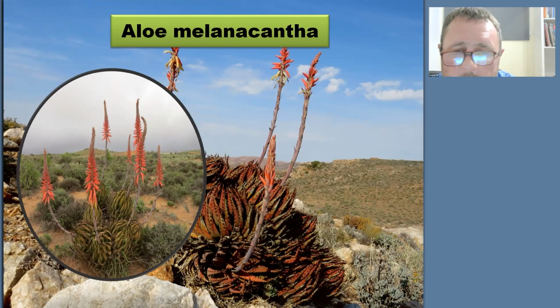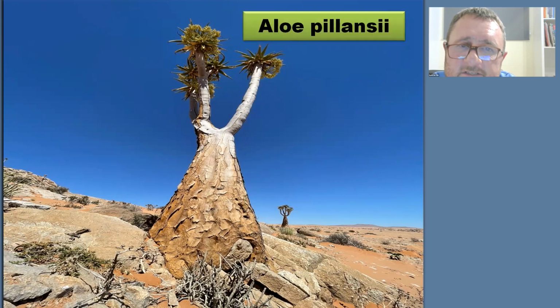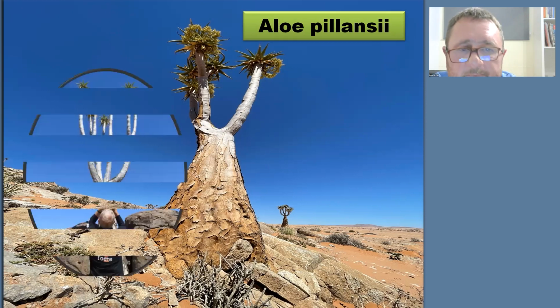So it's quite a beauty when it flowers. Here is one of my favorites, the Aloe pillansii. You can see the Aloe pillansii's flowers are underneath the leaves. That's how you easily recognize them from Aloe dichotoma, which carries the flowers on top of the leaves. That one is in Cornell's Kop.